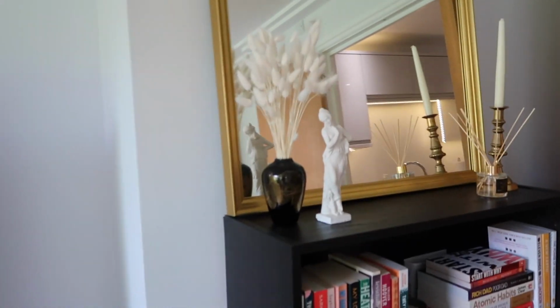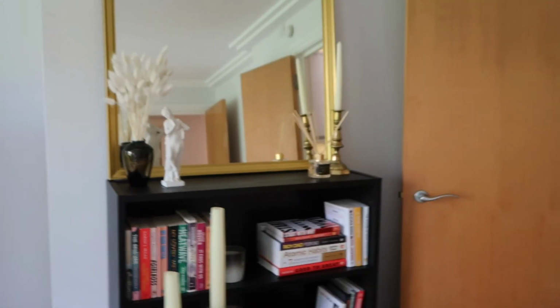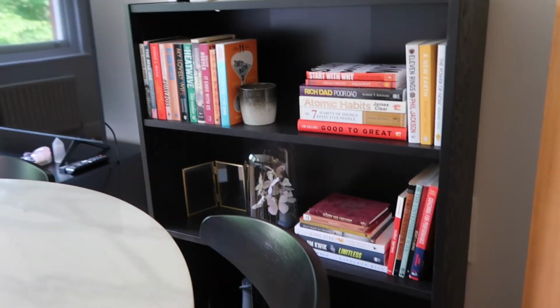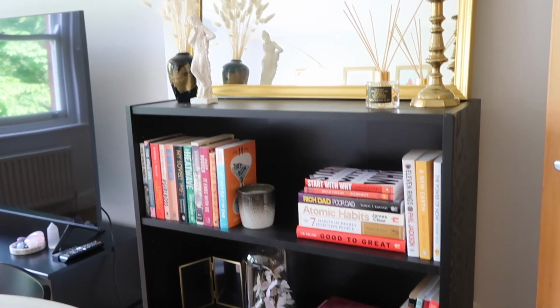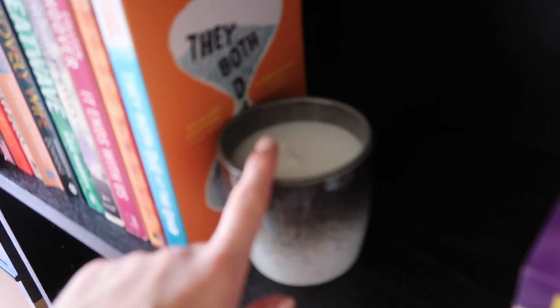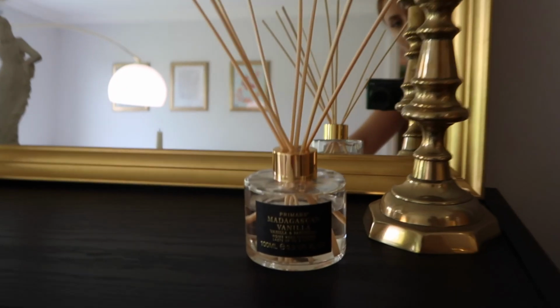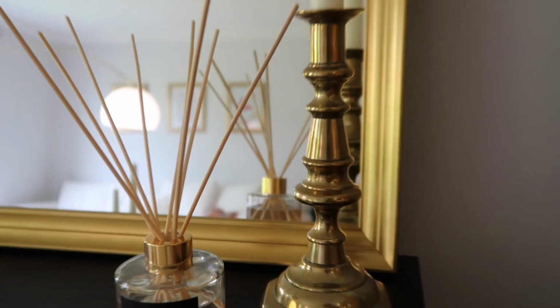Here we have the bookcase. I have a couple more books now finally. I got some books from the studio just to keep here while the studio's not being used, but I want to eventually get even more. And I just have a couple of cute things in here as well, like this candle from Primark Home, my statue vase, this one's from Primark Home as well, and a candlestick and this mirror.